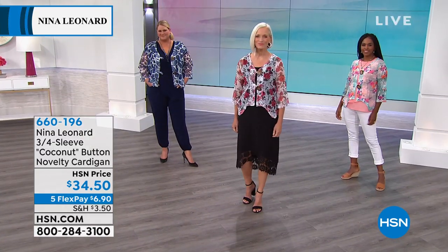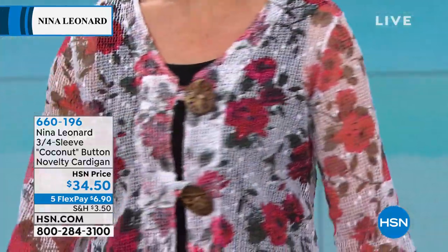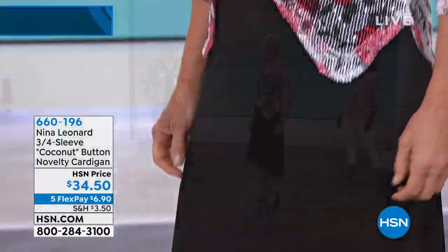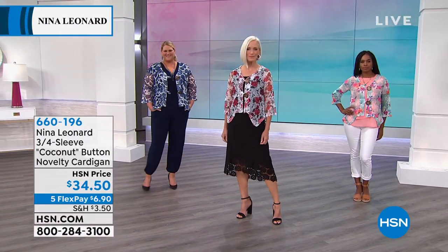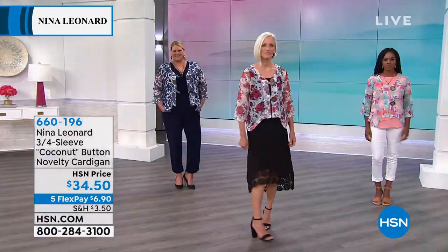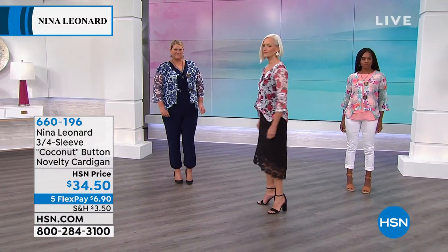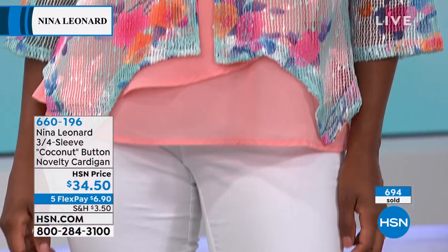We really want to mix and match. We want everybody to have fun on the show, but we want everybody to have fun in their own closet when they go home because fashion is supposed to be fun. It's not so complicated. We're supposed to enjoy it. But I think if you can get really key pieces like this, and this looks like $1 million, I'm telling you, if any of your friends shop at really nice places, they're going to ask you, where did you buy that? And tell them it was $34.50. They will never believe it, because the quality is exceptional on this.